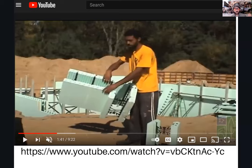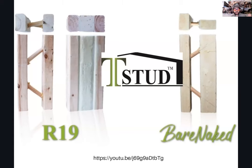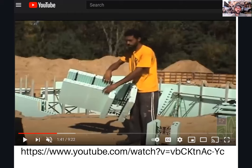And so we have a session on that, and there's a link where there's more information. We're seeing these being used in more and more projects. It allows you to get away from the exterior insulation, which is expensive, hard to work with, and people don't like it. In renovation situations, you can build these studs right in. They go down to 2x4s, up to 2x8s. Again, you can fill them with whatever insulation you desire.